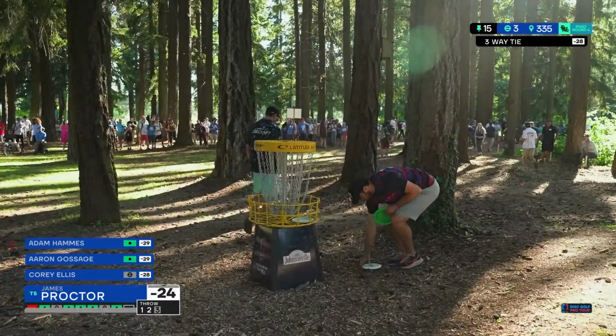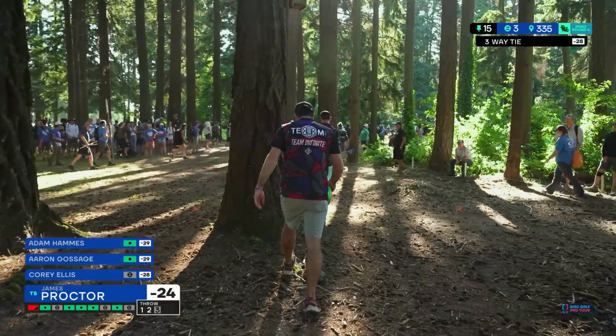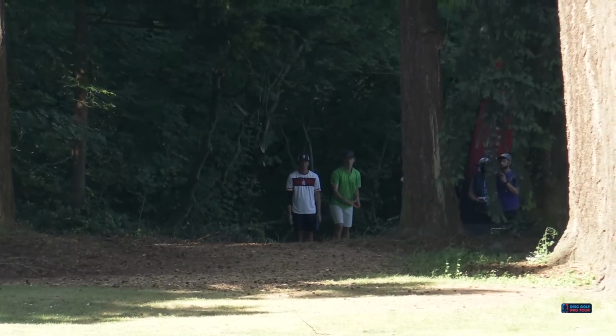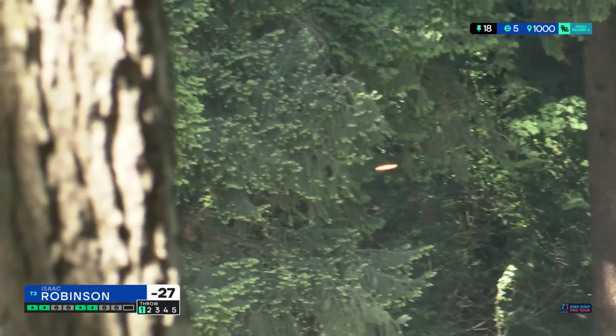And an eagle opportunity, too. Yeah, it's very compelling as a finishing hole because there's a lot that could happen there. And I just can't imagine someone, if you're in contention for the lead, here we go. This is important right here. So this is the tee shot of 18.